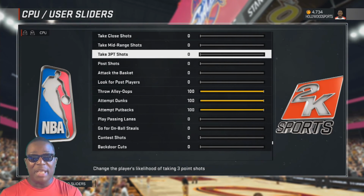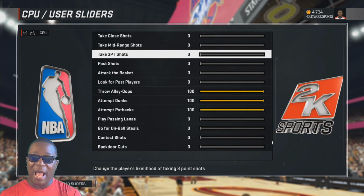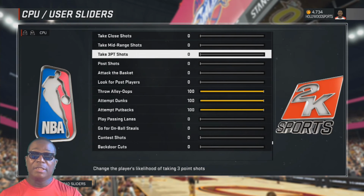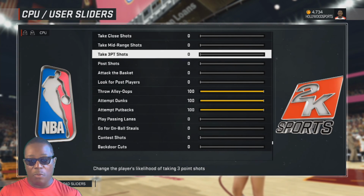Every team in the NBA is not a 3-point team, guys. Some teams, their focus is to get inside and work their way out. Some teams want to start from outside and work their way in to the paint, right? So, guys, trust me. Leave them on 0.